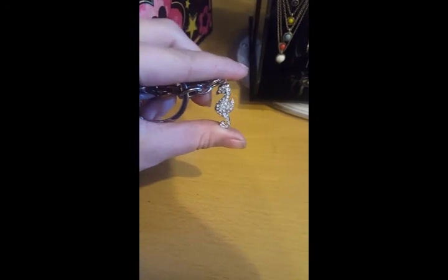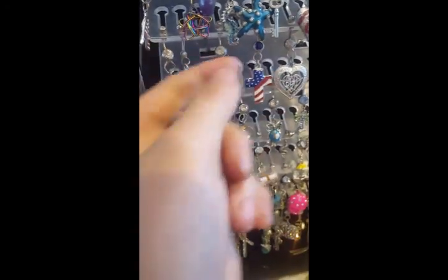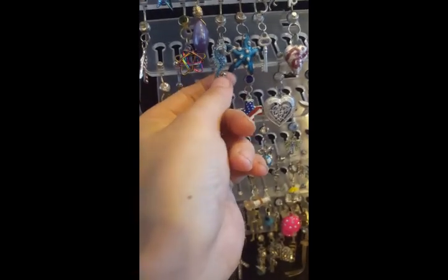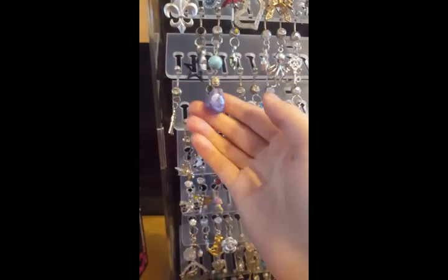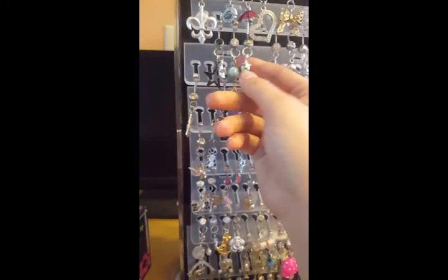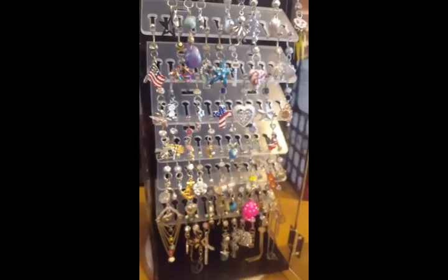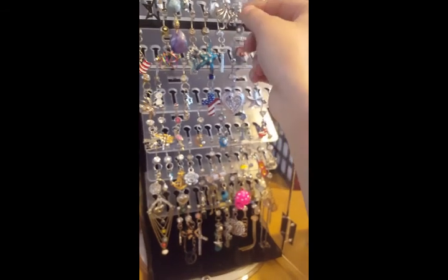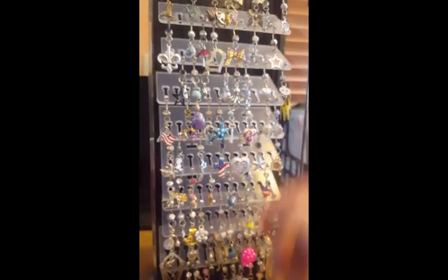I'm just not sure. I mean, I have this seahorse that I made. I painted the fins blue because it's chipping off. This one I don't really like, but someone will buy it. Dolphin with a gemstone. Here's another American flag. I have lots of American flags. And I have lots of keys, in case you haven't noticed. Key. Keychain.